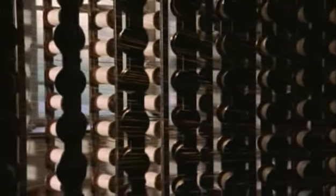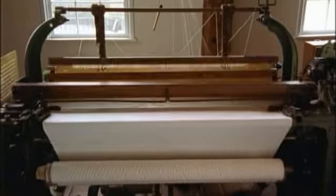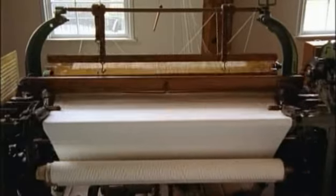But by the 1820s, inventors had finally figured out how to make machines that could take all those spools of yarn and weave them into cloth. This power loom is weaving a plain piece of fabric. All the things I had to do on the hand loom are now being performed by this machine, only a whole lot faster.